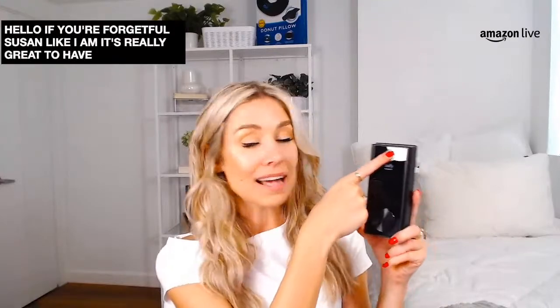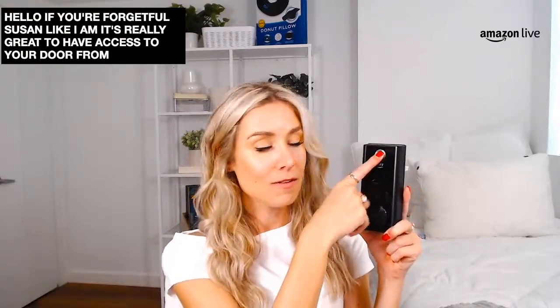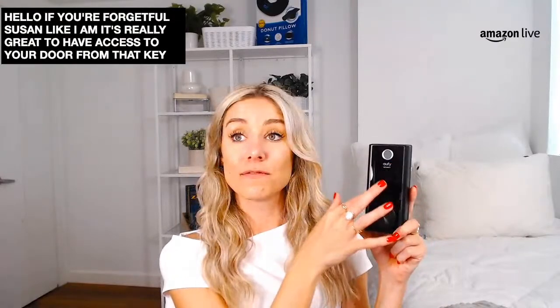If you guys go out walking your dogs or go for a run, let me know in the chat down below. This is absolutely essential at my house because then I don't have to bring my keys with me anymore. I'm the kind of person who's always forgetting my keys. What about you? I want to hear from you in the chat below. If you're a forgetful Susan like I am, it's really great to have access to your door from that key code or from that fingerprint touch as well.